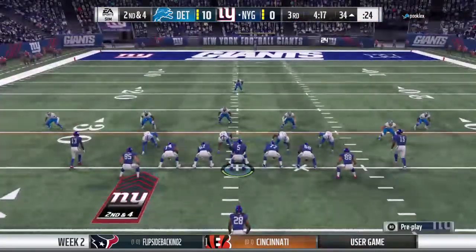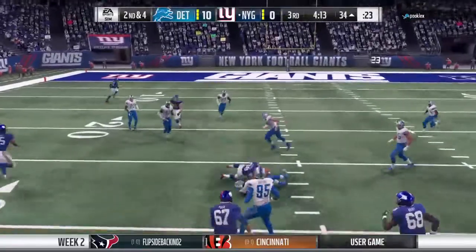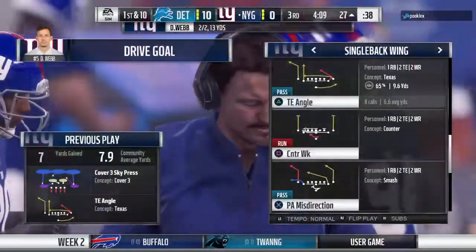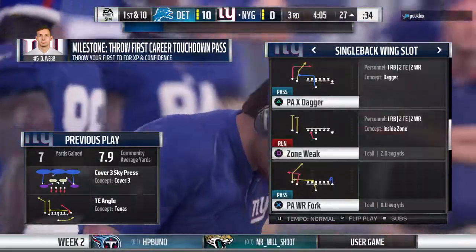Hurry up, here we go. 3-19. Here's Webb. Over the middle, he's got his tight end Ingram. And he'll be brought down at the 27-yard line. Call it a gain of 7, and it gets him a new set of downs.